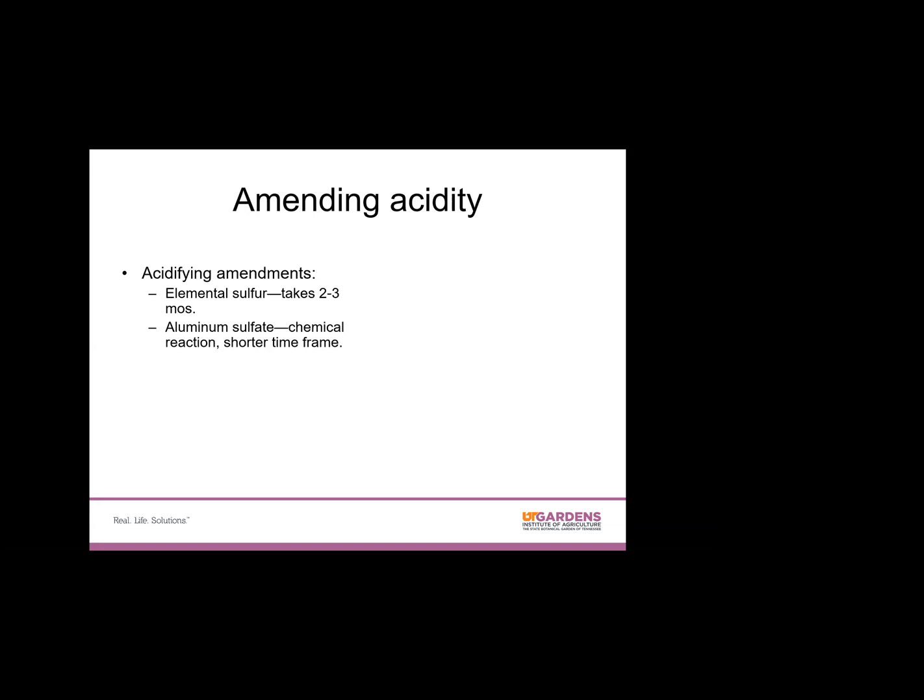And you can change the pH of your soil. You will have to do it continually, so every few years you're going to need to add some more sulfur. And you do need to have the sulfur be in direct contact with the soil, so you really need to do it before you plant your blueberries. You could till up that area or dig it up with a shovel, make sure the sulfur gets really good contact with the soil, and then wait a while for it to take effect.